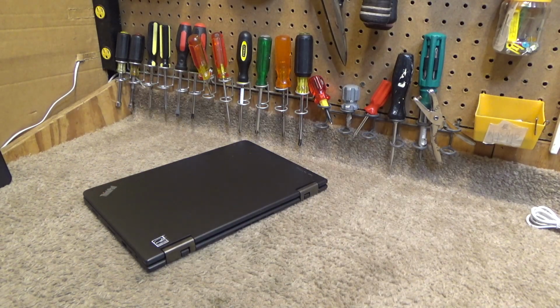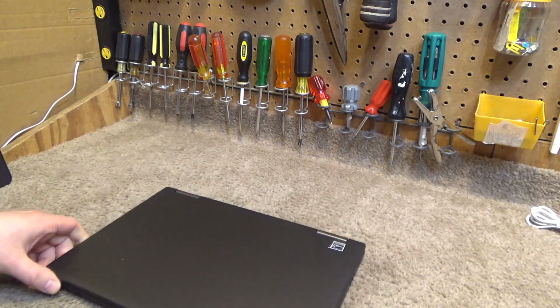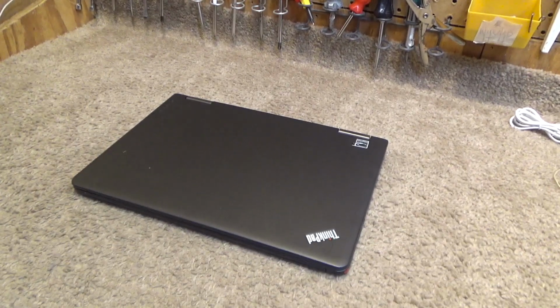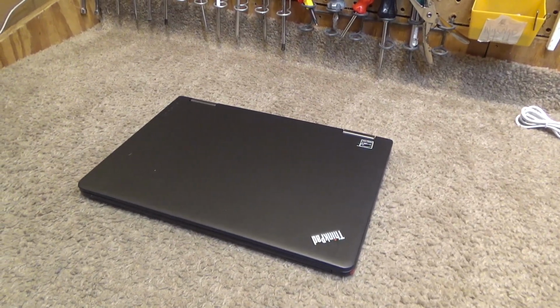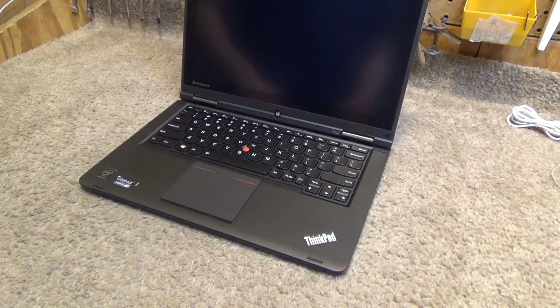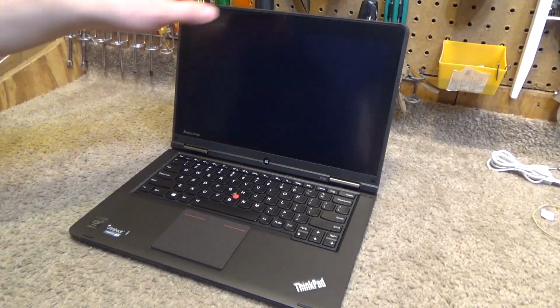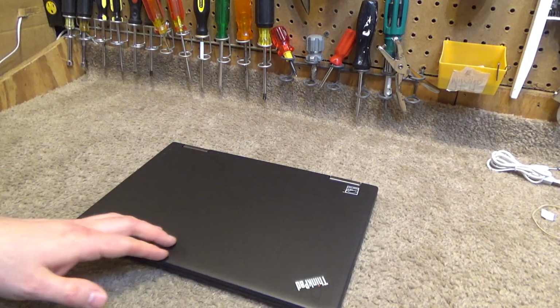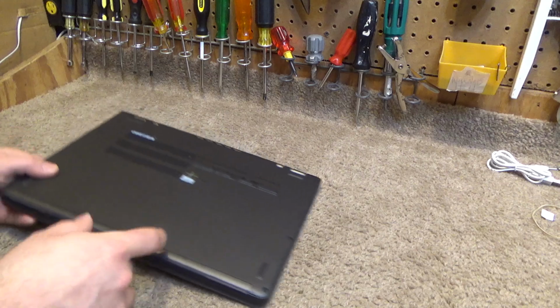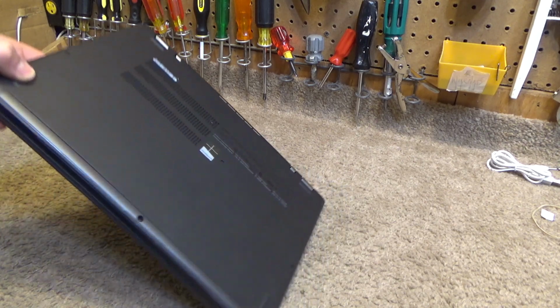Piece of junk laptop. I did a video on this stupid thing quite a while ago now. I got a bunch of these, and I was going to use this one because it was in pretty good condition, and right from the get-go it didn't work right, and there ended up being an issue with the hard drive. It wasn't connected correctly. The cable wasn't seated right.